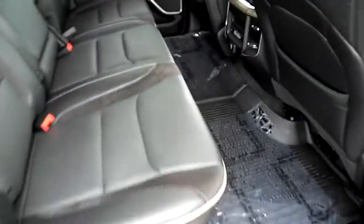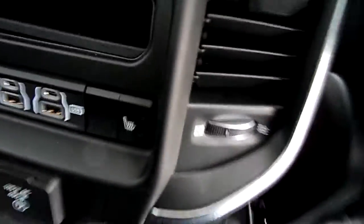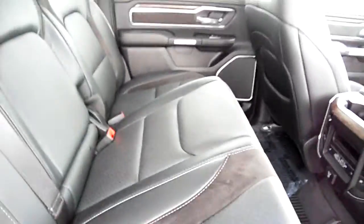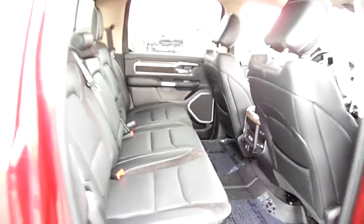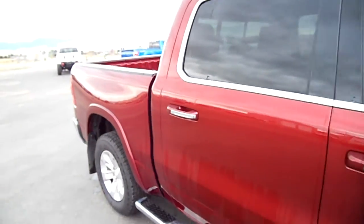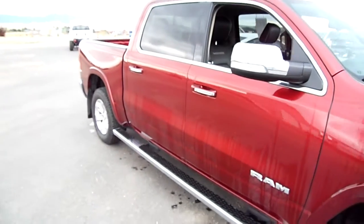I mean, there is just nothing about this truck that there isn't to love right now. We got heated rear seats in this. Look at all that room, and reclining rear seats too, as well as the storage underneath that folds out. Chrome package, lots of bling.